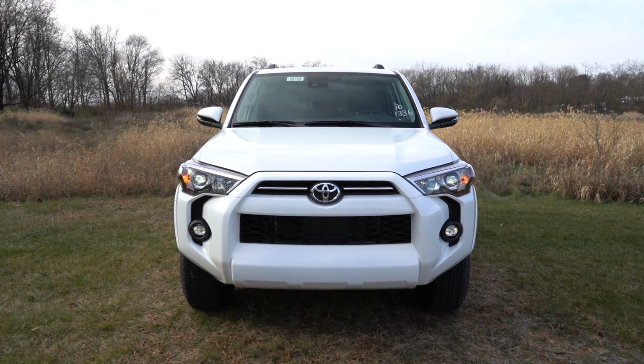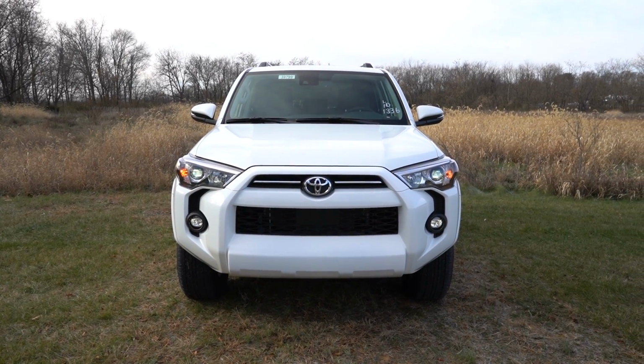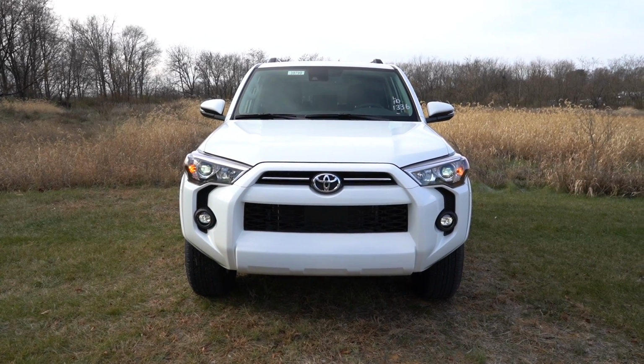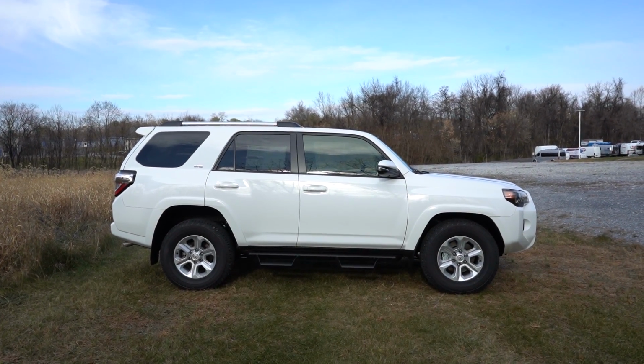And you gotta love the LED fog lights down below, and that also comes standard on every single trim level across the board. So I love that as well. But anyways, I think it still looks good up front. But now let's go ahead and make our way to the side. All right, so now making our way to the side of the 4Runner here.